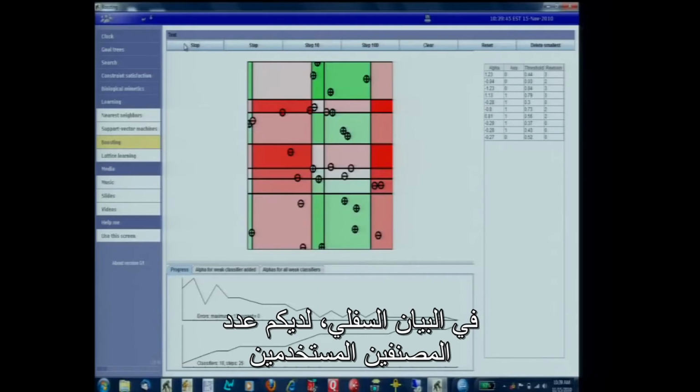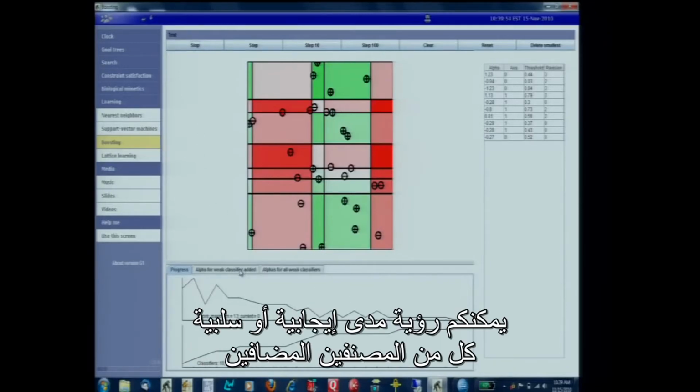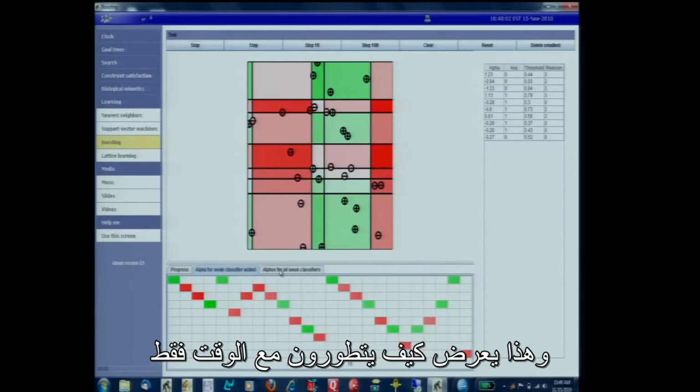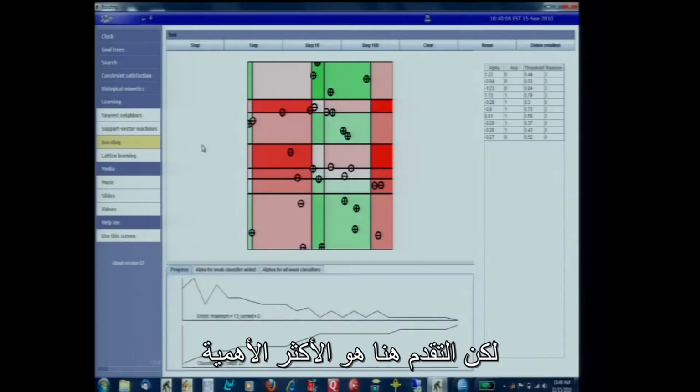So in a bottom graph, you've got the number of classifiers involved, and that goes up to a total eventually of 10. You can sort of see how positive or negative each of the classifiers is by looking at this particular tab. And this just shows how they evolve over time. But the progress thing here is the most interesting.